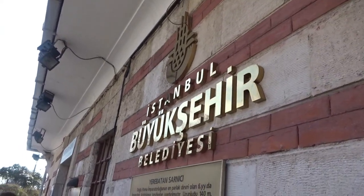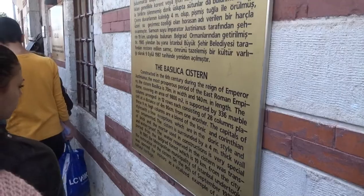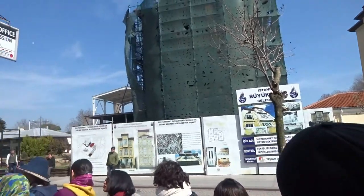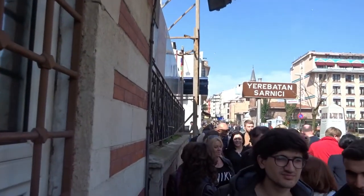However, down the road, this we found a bit more interesting because it wasn't so covered up and being renovated. This is the Basilica Cistern. So this is where the water was transported to the palace, if I remember correctly. Now, when you go in, it is pitch black. It is wet. It is slippery.